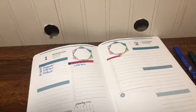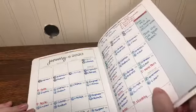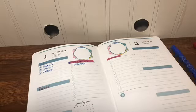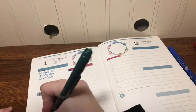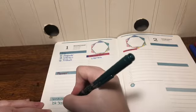So then, planner stuff is red, and I have nothing to do on the 1st for planner stuff. And then Wednesday is writing, and you can't see that, and I just need to write the first scene at 1500 words.